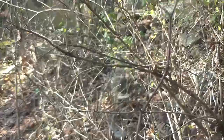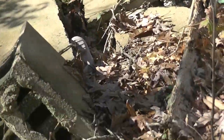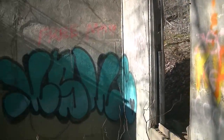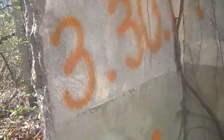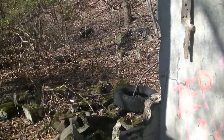Possibly office buildings. There's going to be pickers. You see some of the walls coming down. I believe this is an office building, but I'm not totally sure. A lot of recent destruction as of late. This wall is actually still up, not that long ago, earlier this year.